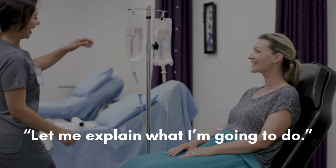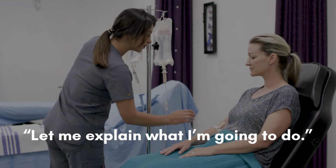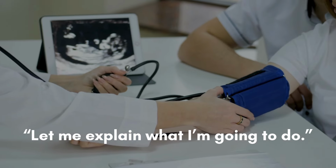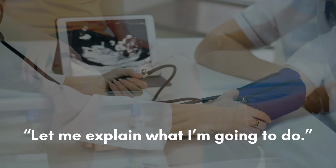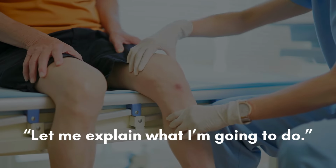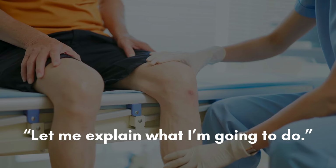Let's move on to our next phrase. Let me explain what I'm going to do. This phrase is useful before starting any task or procedure. It helps the patient feel involved and respected. Let me explain is soft and clear, and it shows that you care about their comfort and their understanding.